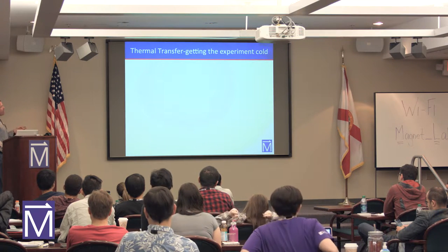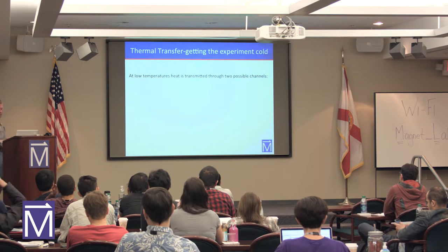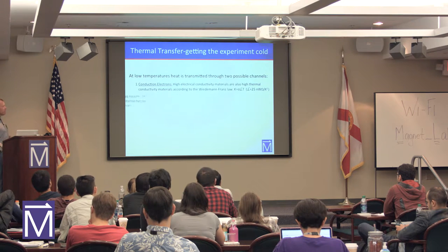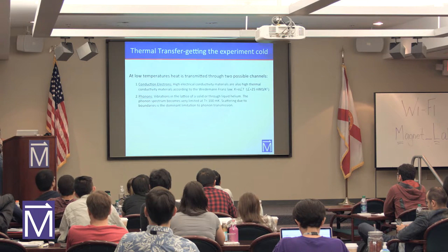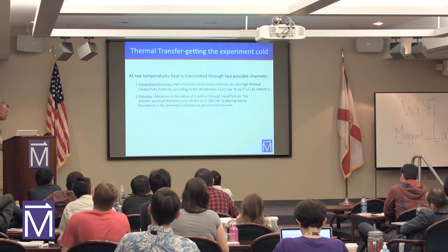So now that I've produced low temperatures, how do you get your experiment cold? So at low temperatures, heat is transmitted through two possible channels. Conduction electrons: high conductivity materials also move a lot of heat, according to the Wiedemann-Franz law. Phonons: these are vibrations in the lattice of a solid or through liquid. As I'll show in a few minutes, the spectrum of phonons becomes very limited below 100 millikelvin, and scattering due to boundaries is the dominant limitation.